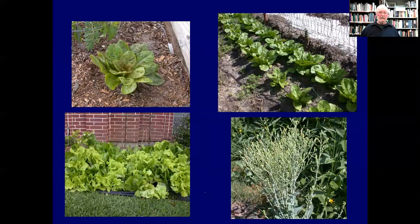Now, top left is a variety of lettuce called Freckles. It's just a different variety. Bottom left, the bright green is Black Seeded Simpson, which is an old variety. Top right is Paris Island Romaine. And on the bottom right is a lettuce that has gone to seed. It is Crawford reseeding lettuce that I save the seeds from every year. And it does very well.